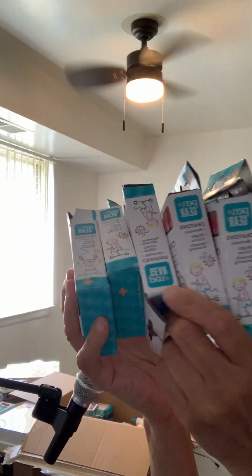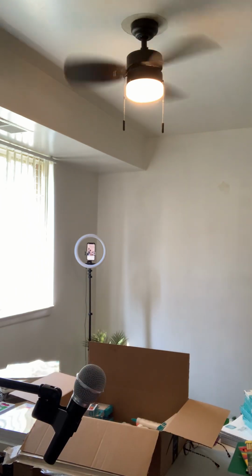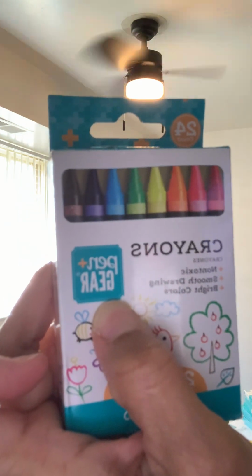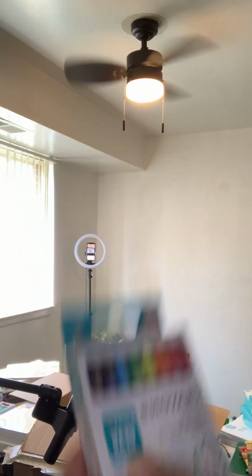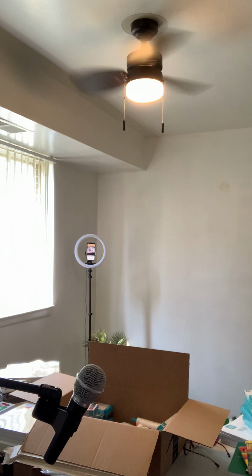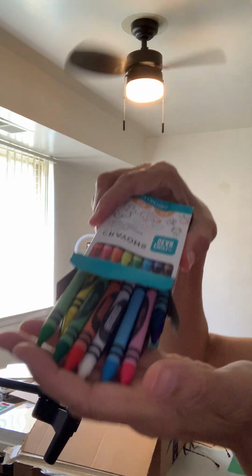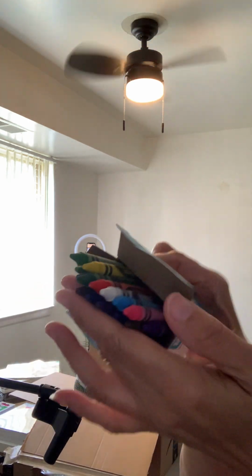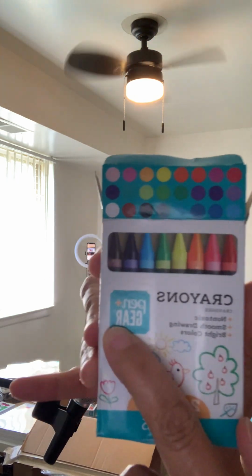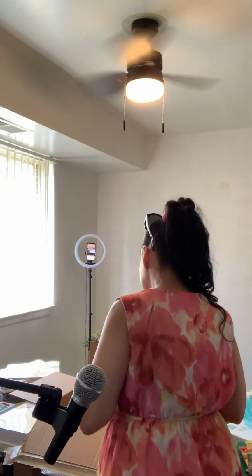And these are real nice. These are the Pen Gear. The brand is Pen Gear. Your brand is your company. So Brainstorm TV 1, all about the brand. These are nice because of all the different colors they have. They show you all the colors right here. So I have about 12 packs of these for the young grandkids.